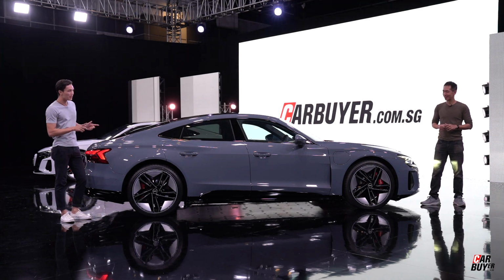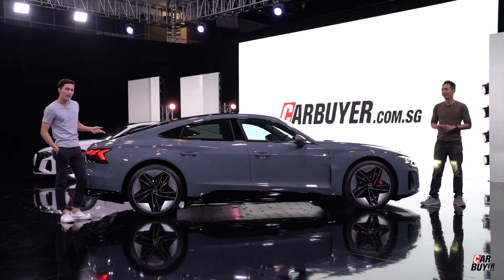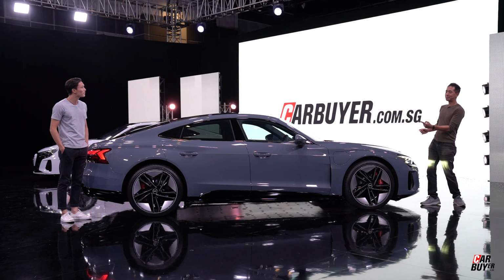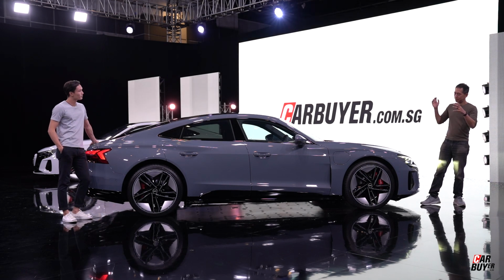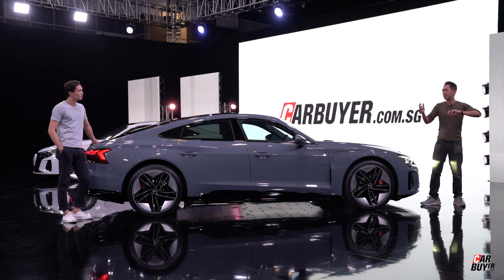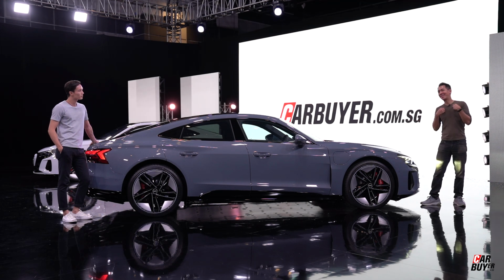Okay, but the subtext I'm getting here is that SUVs are family mobiles, but here's a car that is fun to drive and can be seen for really keen drivers. Yep, absolutely. So, in Singapore, there's always an appetite for flashy, sexy, high-performance cars, right? So the Audi e-Tron GT, I think, takes all of those attributes and it really flips the switch on electromobility, but for fun, fast and keen drivers like me.